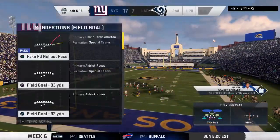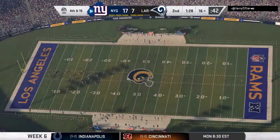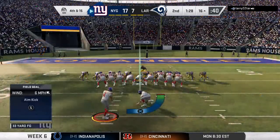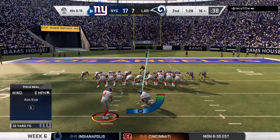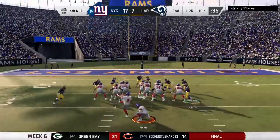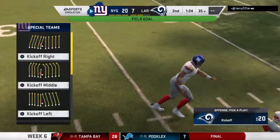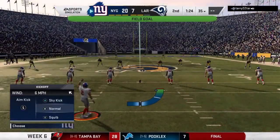The Rams going to go ahead and use the first of their timeouts as they'll head to the sideline and talk over what to do next. So out comes a field goal team now for the 2nd time here today. This a 33-yard attempt. And the kick by Rosas is good. And that will open the lead up now to 20-7.